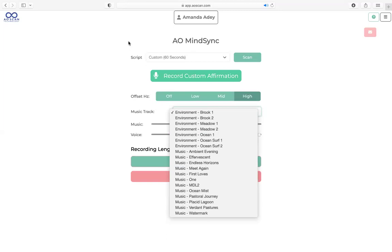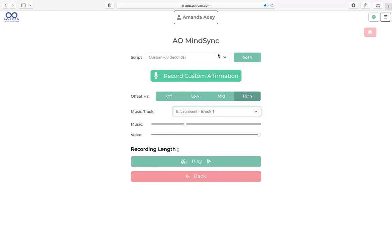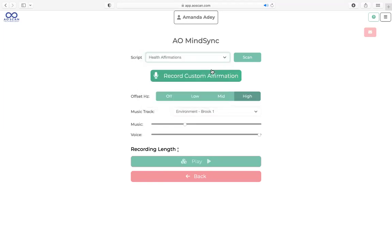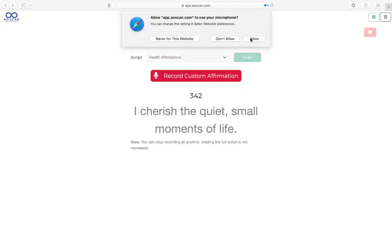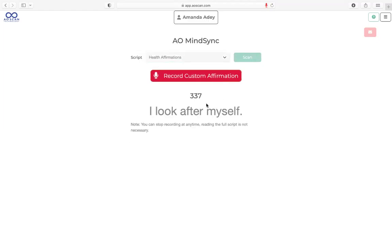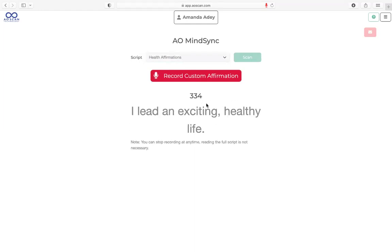Can I just say something else on it that I found? See where you are at the moment, where it has 60 seconds. If you want to do a custom one, I've found sometimes that mine go a lot more than 60 seconds. What I've found is that if you click on health and then record, see how it's got 342 or 340? I don't know what that represents, but that's actually one of the longest recordings that you get to have.